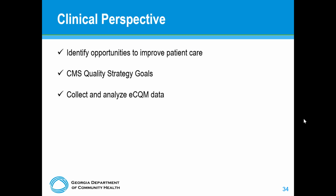And then the final point is, as we collect and analyze the data, this really is the heart of quality improvement, because it really helps you understand how well things are working, how your systems are working, where there are potential areas of improvement, how do you set measurable goals, how do you track those goals, how do you achieve those goals, and monitor the effectiveness of the things that you're changing to achieve those goals.